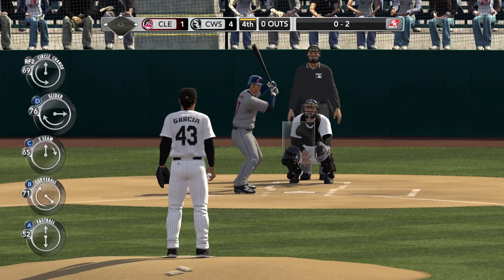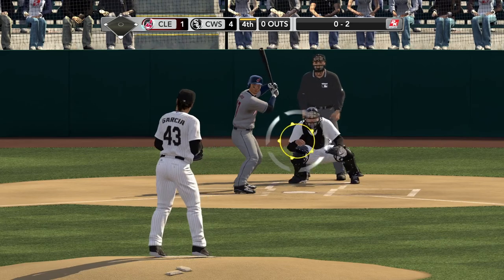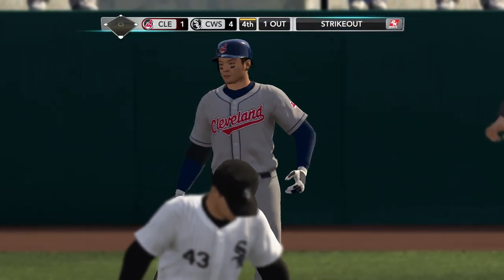Well, the hitter's got to regret that one. He missed his pitch right down the heart of the plate. Four-seam fastball, that hurts. And he catches Shin-Soo Chu looking. Strike three. He'll head back to the dugout.